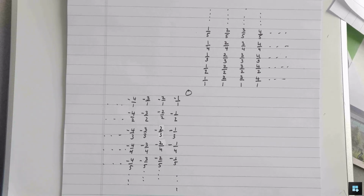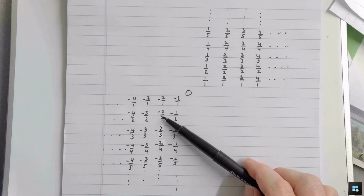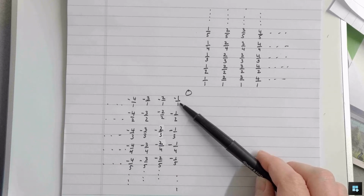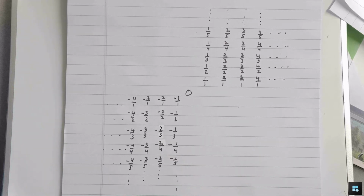Well, I listed some twice. Who sees some that are listed twice? Some fraction, yes. Negative 2 over 2 and like 3 over 1, negative 5. Good. Negative 2 over 2 is the same as negative 1. Negative 1 over 1 is the same as negative 1. Negative 3 over 3 is the same as negative 1.